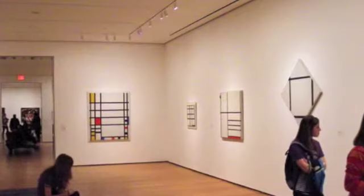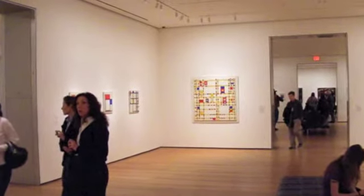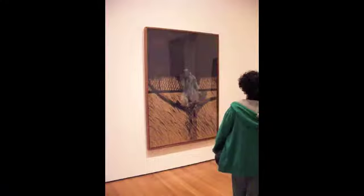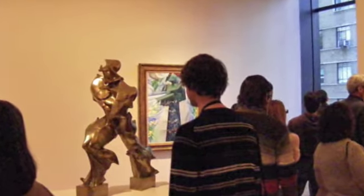Norwegian Edvard Munch's The Storm. A Room Full of Mondrians. I thought this was a great juxtaposition. Two paintings by the great Francis Bacon of Ireland. An Italian futurist sculpture, very famous as well.